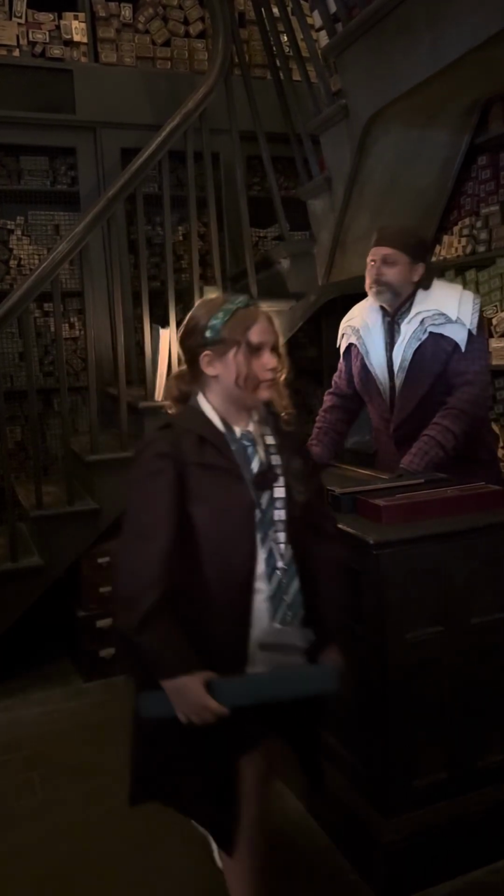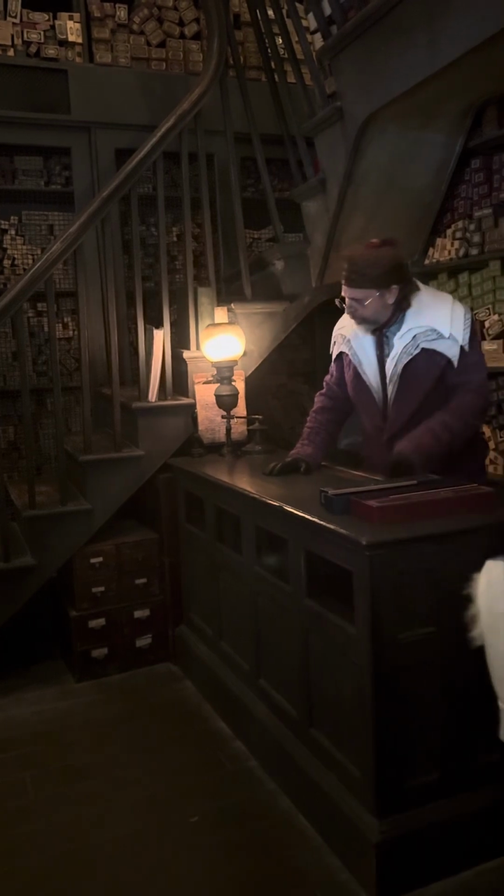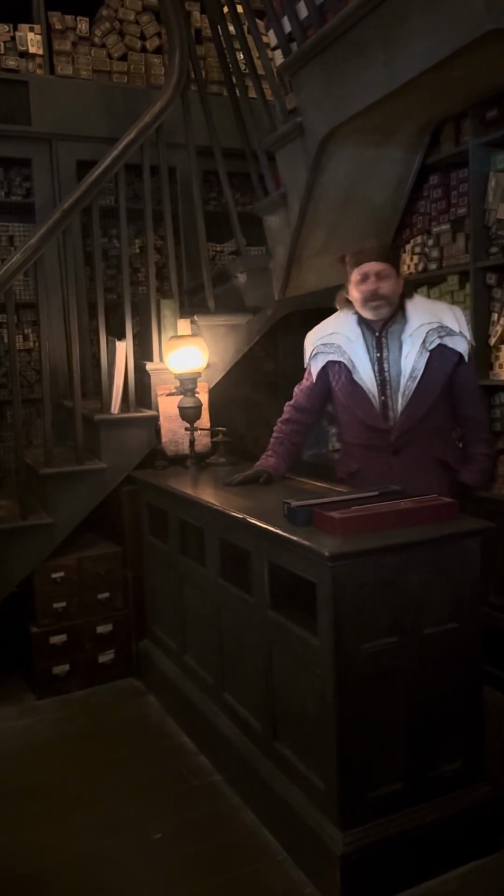Please feel free to peruse our entire collection of wands through those doors, and thank you for selecting all of us.